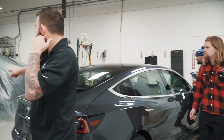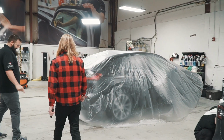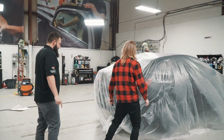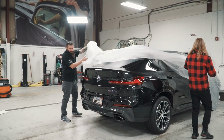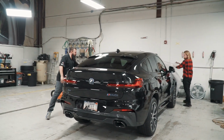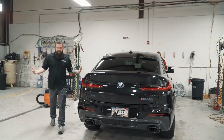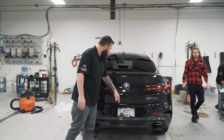How about this one? This one's all covered up and done. Oh, this was the X4. This one got a chrome delete with this. Oh, let's unwrap it. So earlier in the week, we did a chrome delete, but normally we would do chrome delete with either satin black or gloss black, but this was a unique one.